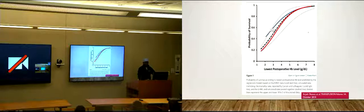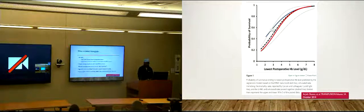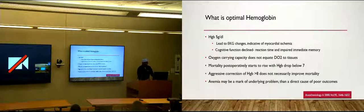almost 1. So by trying to transfuse beyond 7 and 8, you are not actually getting any mortality benefit based on this study. But again, if you drop it to like 5, 4, the graph starts changing, a very steep increase in the risk of mortality. Then the study mentioned at 2.5 hemoglobin, you almost have 50% chance of dying. So the question is, what is optimal hemoglobin?